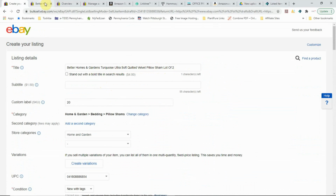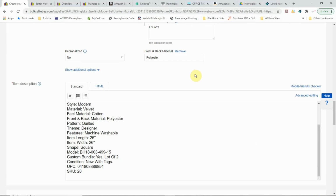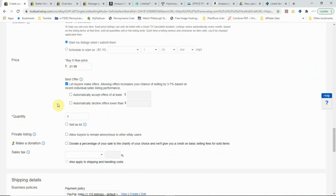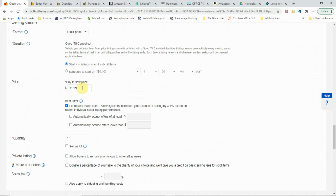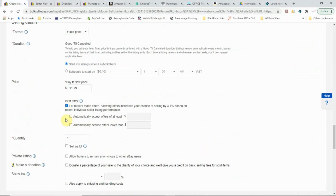So, I'm cool with that title for now. We'll keep that. They filled in all the item specifics that was necessary. They put the price in there, which I didn't even have to give them a price. And as you can see, it came out right in the middle road, which is a fair price. And I think it should sell at that price.